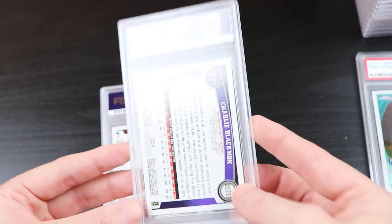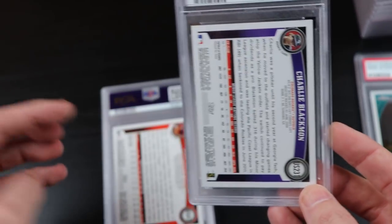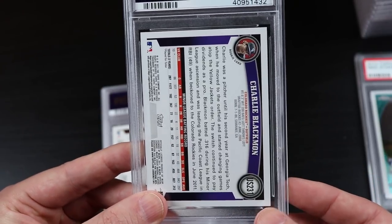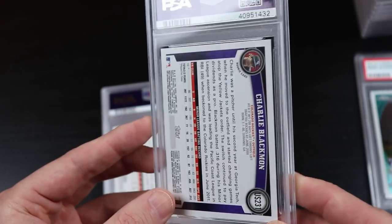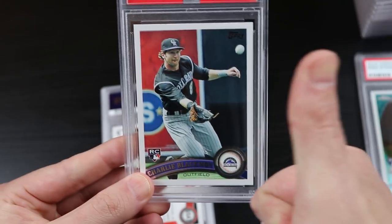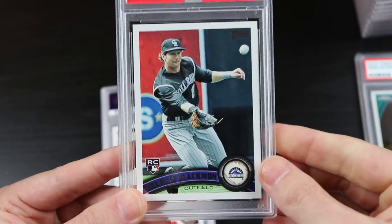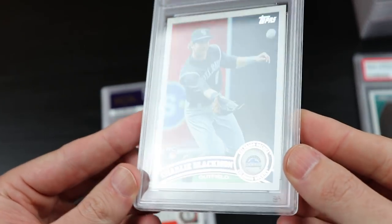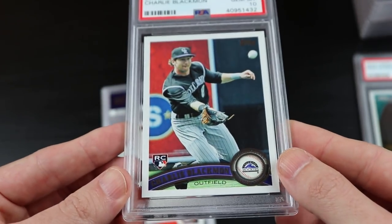Okay, here's the Charlie Blackmon rookie card right here. This is from 2011 Topps Update, the same set that Trout and Altuve are in. A 10. Two for two so far on 2011 Topps Update submissions. I like it. Any weird issues with my lighting here? There we go.